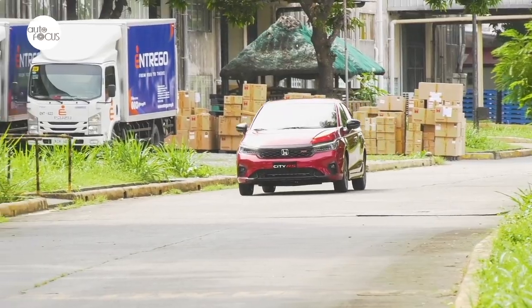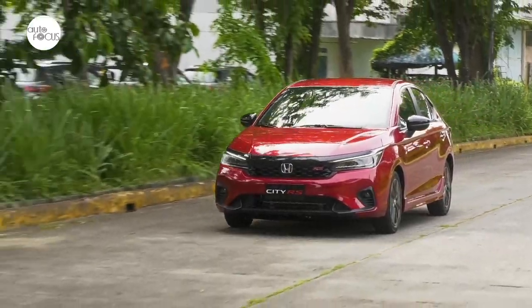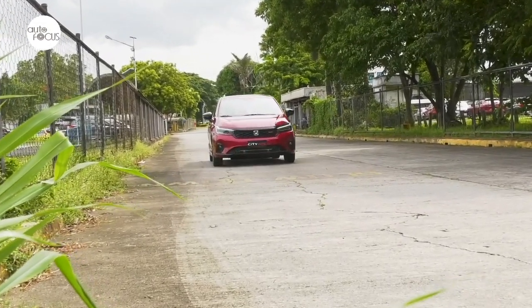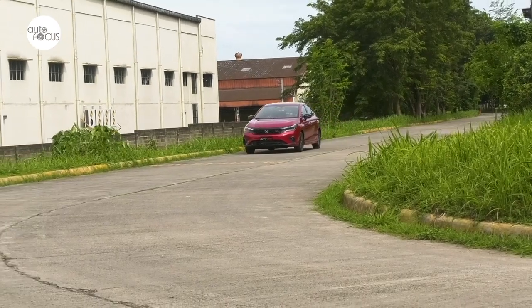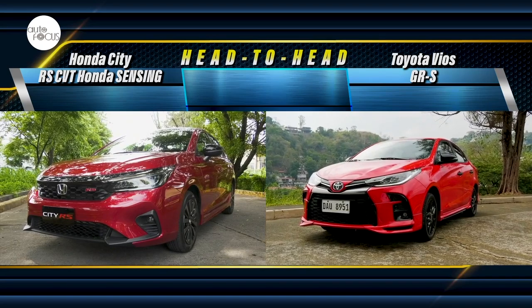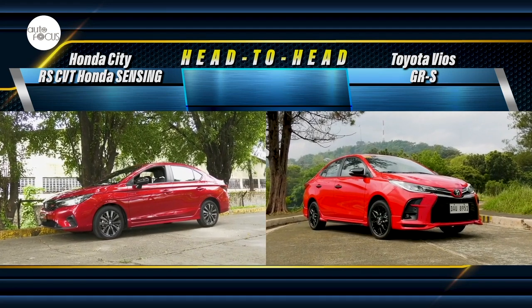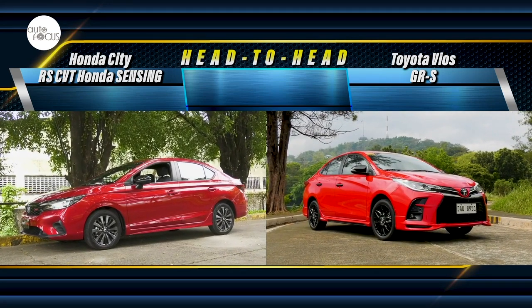This edition of Head to Head pits the latest generation Honda City 1.5 RS CVT against the Toyota Vios GRS in a spec-to-spec comparo. Honda Cars Philippines recently rolled out the all-new Honda City with a top-of-the-line RS variant. Honda touted that the all-new City raises the bar for amenities, performance, and safety for vehicles in the subcompact sedan segment. Let's see if the new City truly upped the ante by pitting the Honda City 1.5 RS CVT against the top-end Toyota Vios GRS.